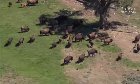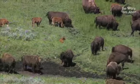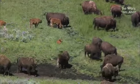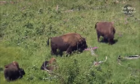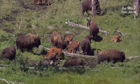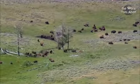In 1903, there were less than 50 bison in the park. A century later, the population was nearly 5,000. The Yellowstone Park bison herd is one of 4 in North America that are free-roaming and genetically pure.